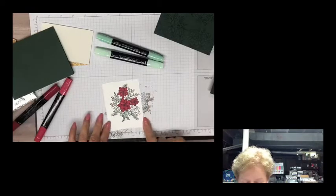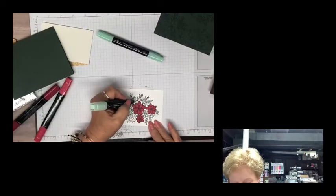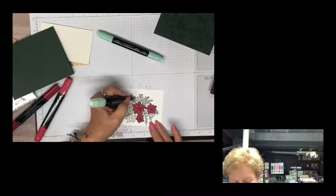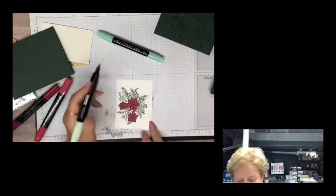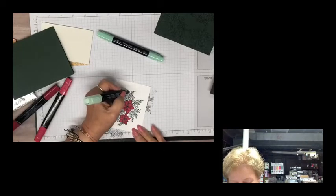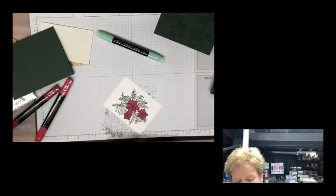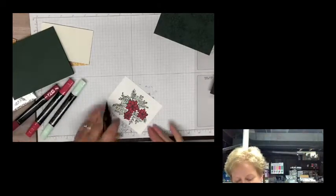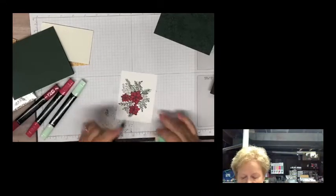I've got a little bit left to color in the green with the Mint Macaron. So there I've got the brush end going because this one's pretty good. And oh, let's see, we need a little bit of these. That needs the bullet end. Just add a little bit into each one of those. And then go back to the dark to add in the veins of this. So there we go with that.